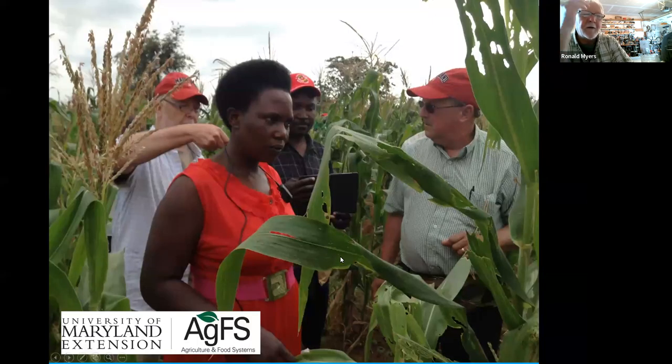This is a picture in Uganda. I was actually in Uganda. The lady in red, I knew as soon as I saw the crop exactly what it was. It's armyworm. And I hadn't seen it because of Bt for quite some time. I remember scouting for armyworm all the time, riding my little motorcycle out through the corn and trying to make some measurements of whether or not I needed to go out and make a rescue spray, right?